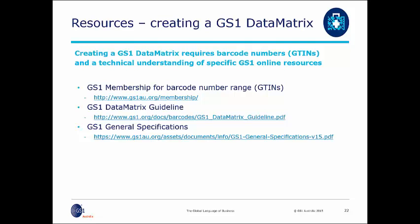And if you need further clarity when working through it, because it can be quite complex, GS1 are there to support, whether it's by phone, email, or even visits.